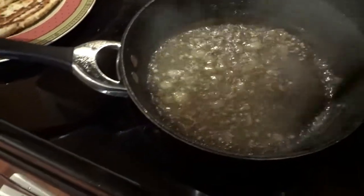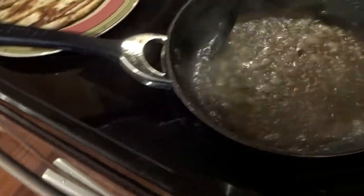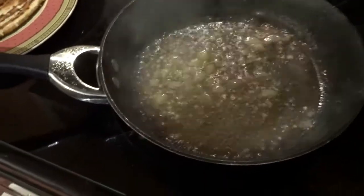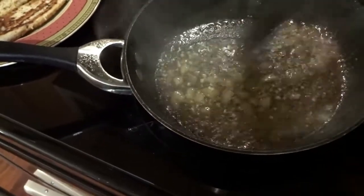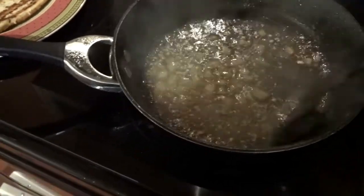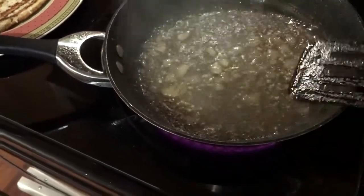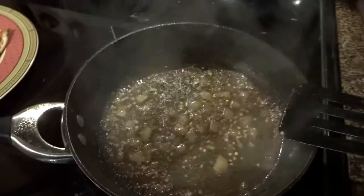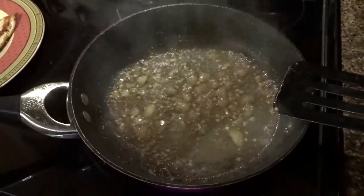So ordinarily I would probably use even more garlic, but I've been having some digestive issues with different vegetables and things, and maybe some problems with onions and garlic, and so I've been really trying to cut down on the amount of onions and garlic that I add to things, even though I love onions and garlic.